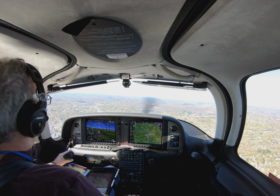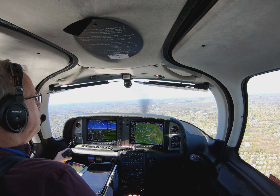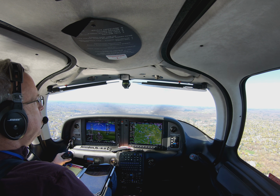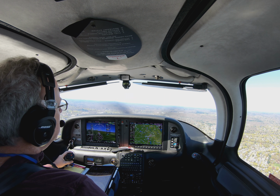One Echo Yankee's on about a 3-mile right base for 33. November 1 Echo Yankee, roger, runway 33, wind 330 at 7, clear for the option. Clear for the option, 1 Echo Yankee.